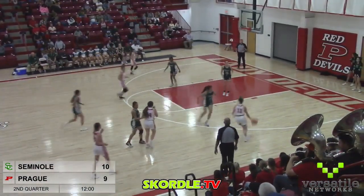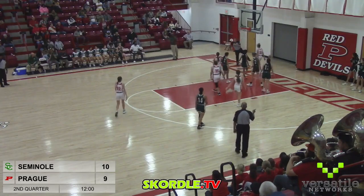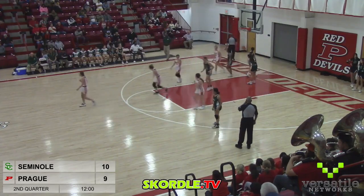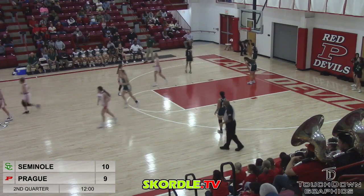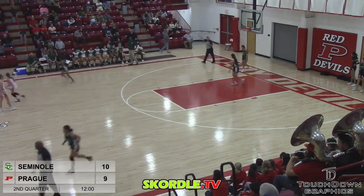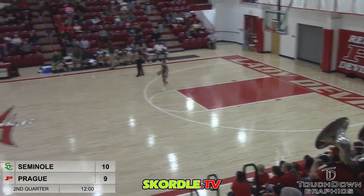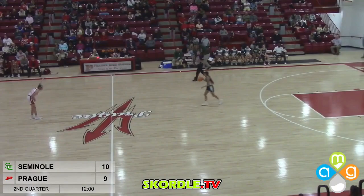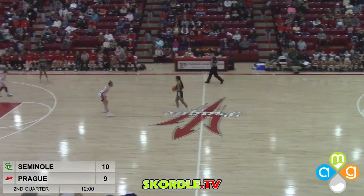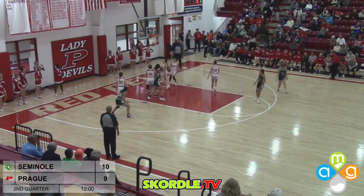Prague able to break it this time. Maddie Rich driving on the right-hand side, and she is rejected again by Cotner, and it's going to be back off of Maddie Rich and out of bounds in favor of Seminole. I lost count on how many blocks that Cotner's had. Backdoor cut by Rideau is good.